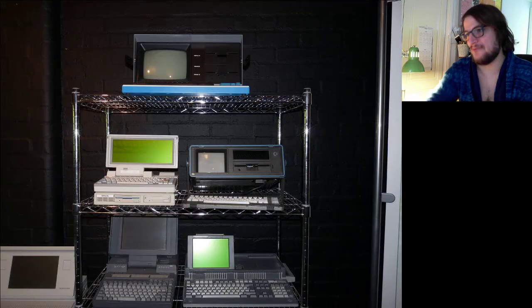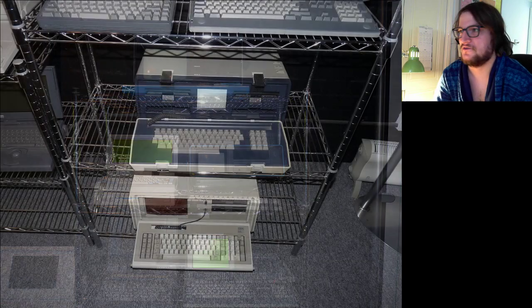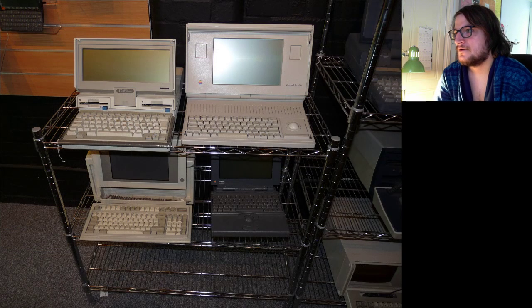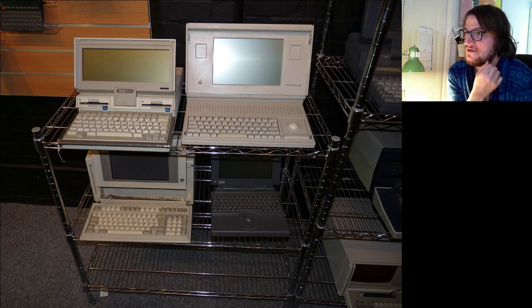And then there's an Apple Portable in the bottom left corner, which I don't think I snapped a shot of. Yes, I did actually, because it's there. Then you've got an IBM laptop next to it. I forget which model it is. Then you've got the Compaq Portable 3 below it, next to another portable Mac below the first Mac laptop.